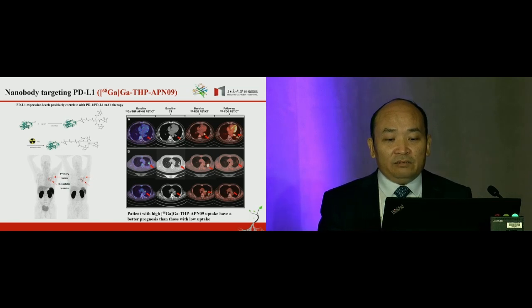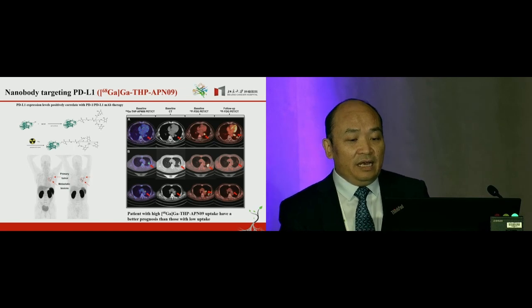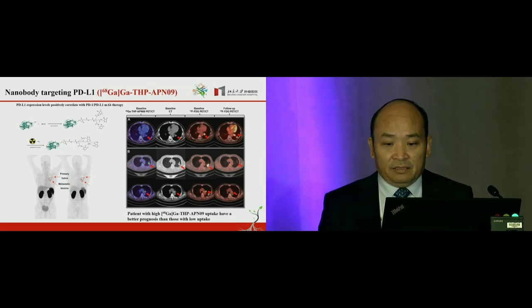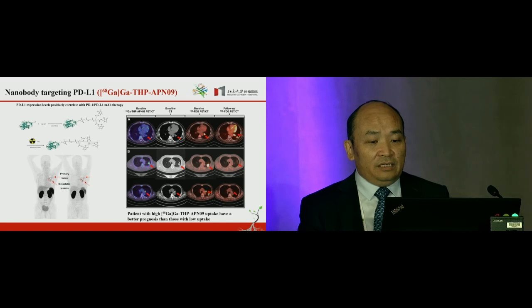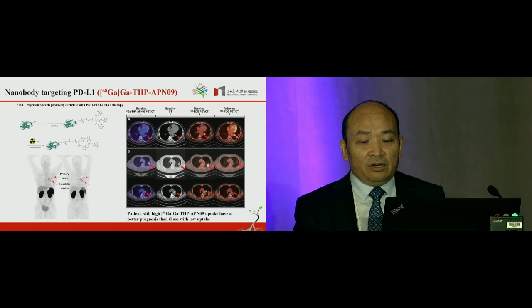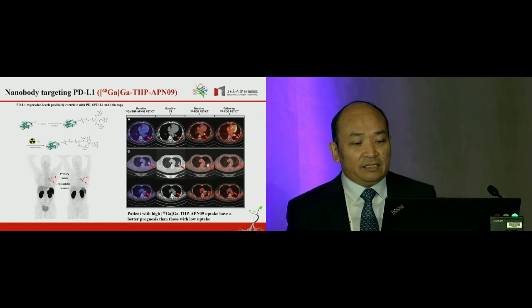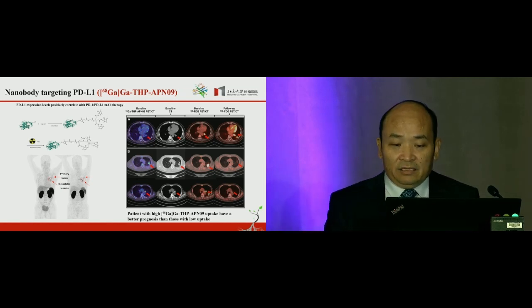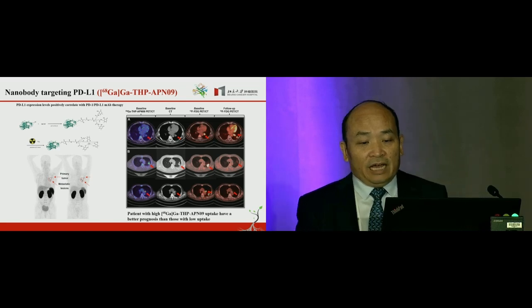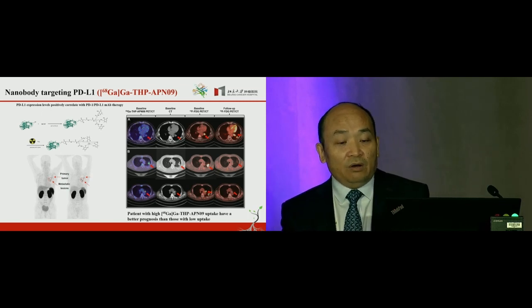This slide shows the PD-L1 nanobody gallium-68 APN-09. The tracer was tested in lung cancer patients. Patients receiving immunotherapy were recruited, and their PD-L1 expression was visualized through gallium-68 APN-09. Preliminary data show that patients with a higher uptake of the tracer have a better prognosis compared to those with low uptake.